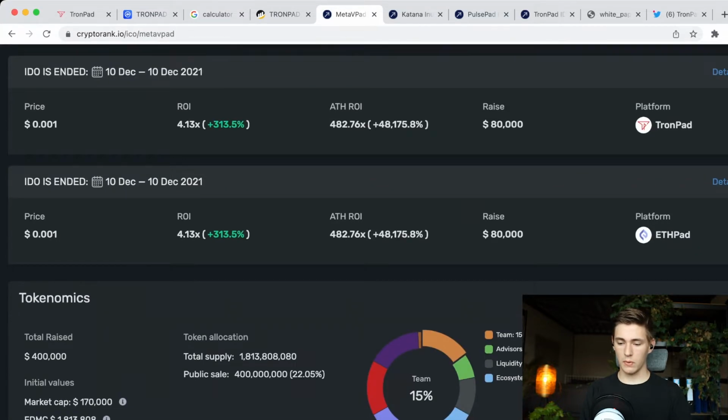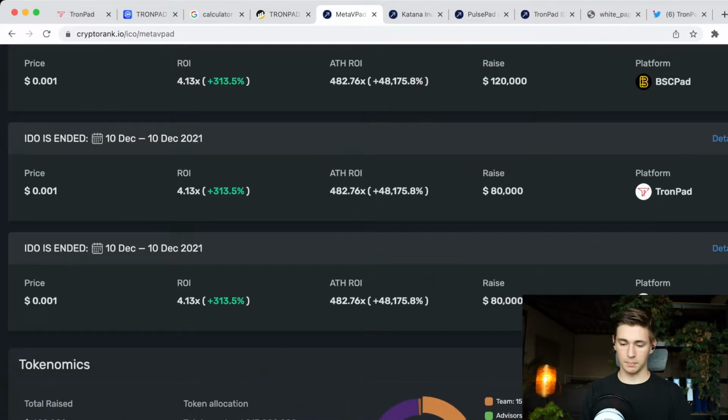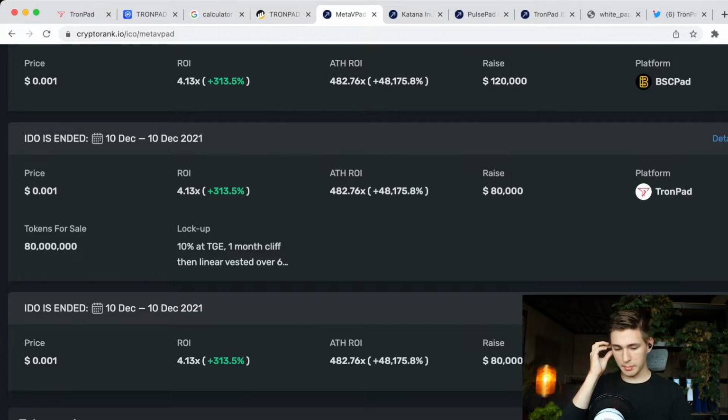As you can see also over here on the TronPad, look at the vesting schedule, 10% was actually released at TGE. So that's 10% of your tokens with a 482x, and then 90% of your tokens with a 4x. So that is a huge return.